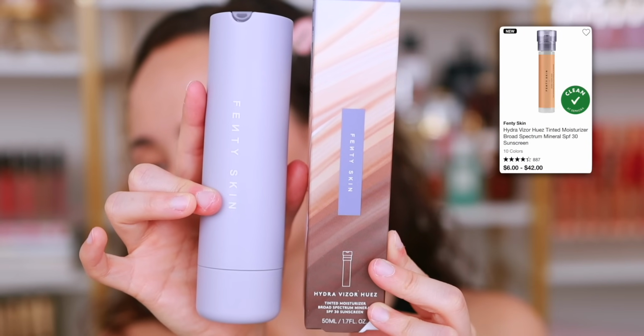This has SPF 30. I've already put mine in the refill, but you can use the bottle without the refill if you want. It's not necessary to purchase the actual case for it, but this is what it looks like when it's inserted into the case. Okay, let's put her on. I don't know if I'm going to end up going for a different foundation today. I just want to see how much coverage this gives.